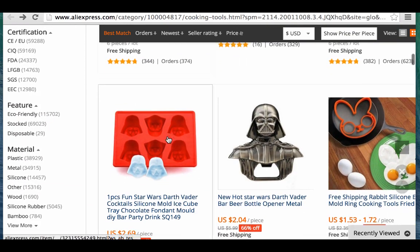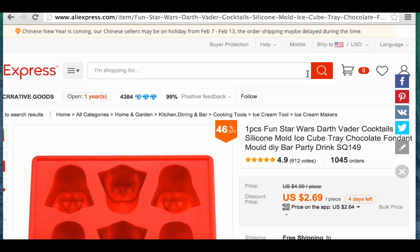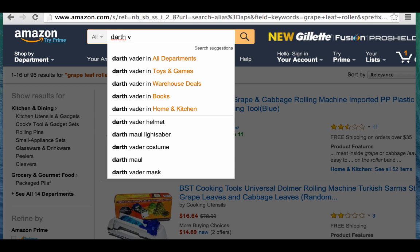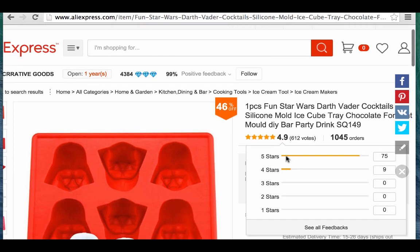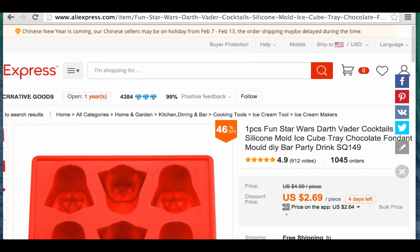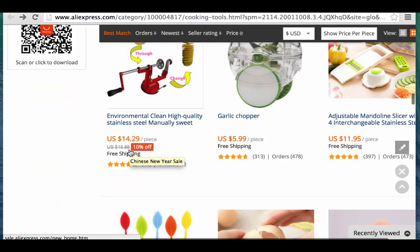You can go through here. And this is neat. Star Wars Darth Vader. What is this called? Darth Vader Ice Cube Tray. I'm just curious now. And there they are. So set up two of them for $9.99. Here you're getting them for $2.69 each. And pretty cool. Again, you could spend all day literally looking at all the different tools, the kitchen gadgets.